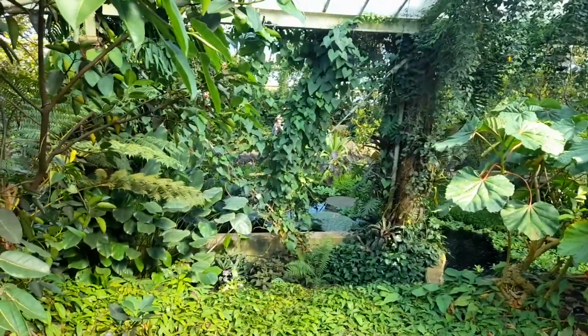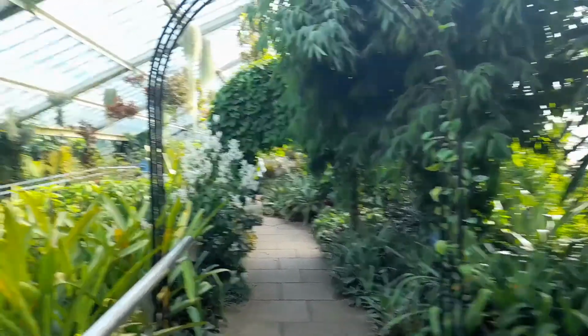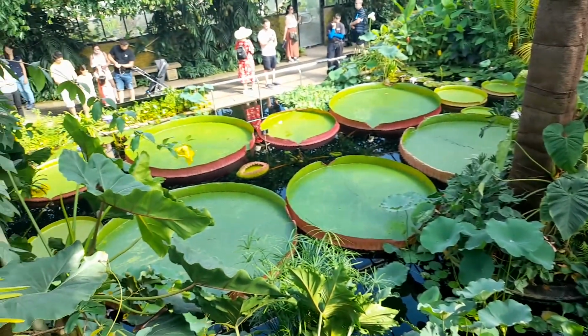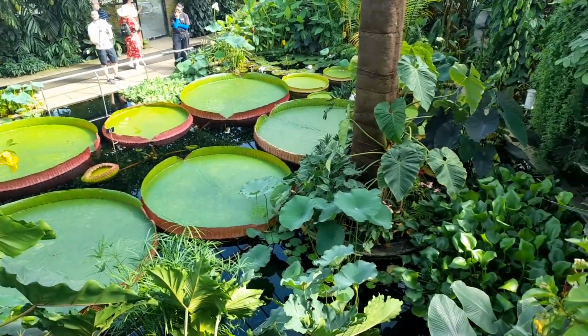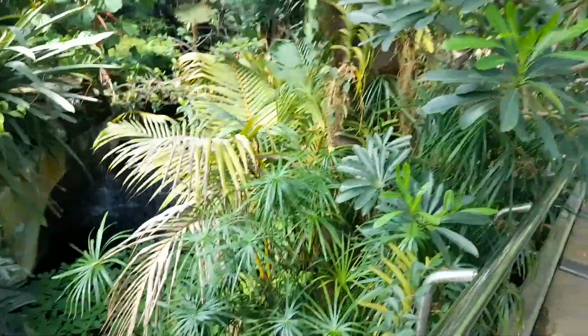Very cool. So, look at that. How cool is this? So, this gives me a few ideas. I'm not going to say, I'm just going to leave it to the universe to work it out. Oh, boy. How cool is that? If we get lucky, we might see a frog. Let's see.